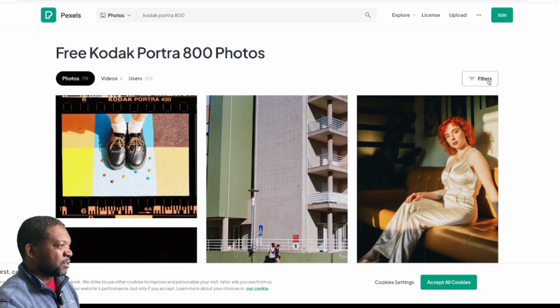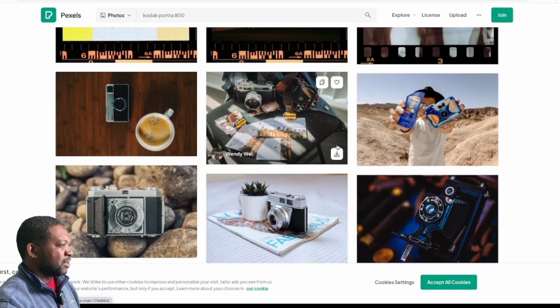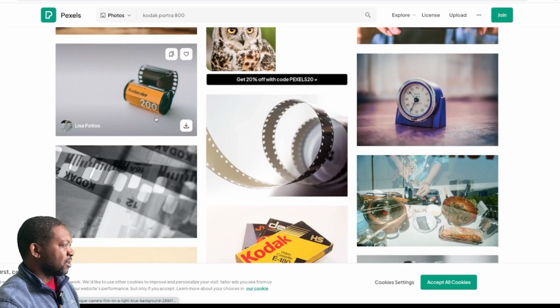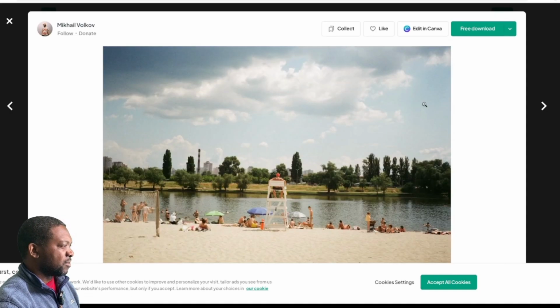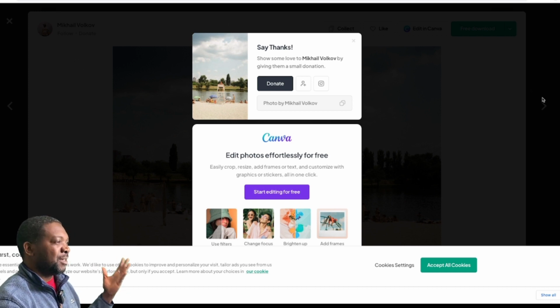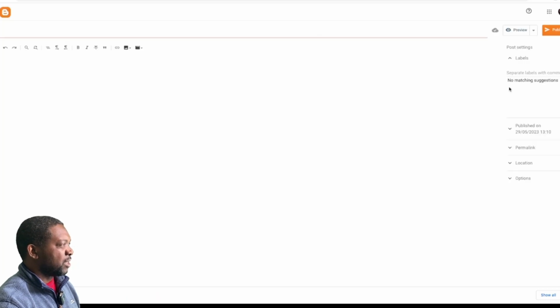So if I go to the filters, pick horizontal. I like this one. I like this one. That's Kodak. Right, this one looks nice. Look at that. Okay. Don't forget to say thanks to these artists by maybe donating something to them, or at least crediting them back in your work. So what I would normally do is I would add a little credit to the original creator in my blog posts. Right, let's close that down. I've got that downloaded now, so I'm just going to use that image a bit later.